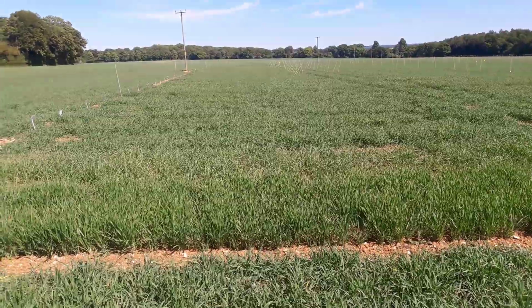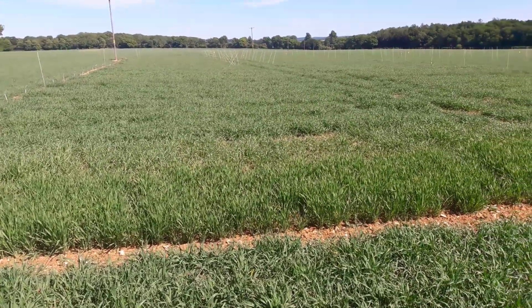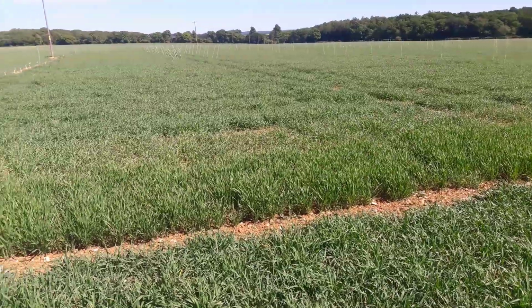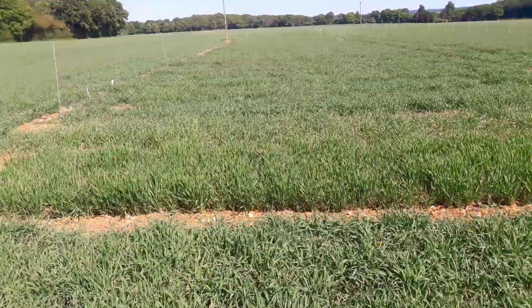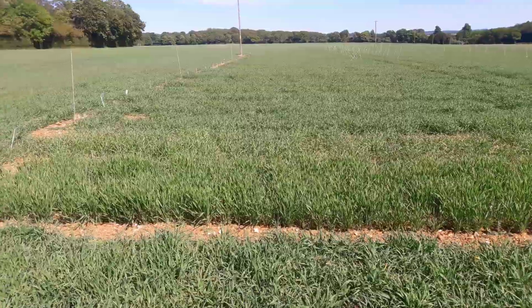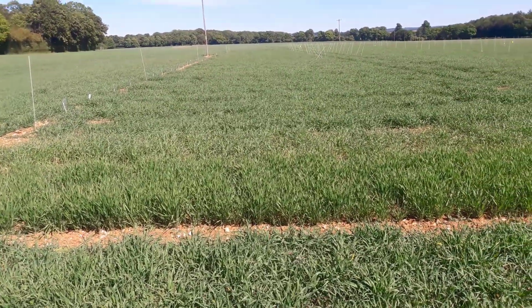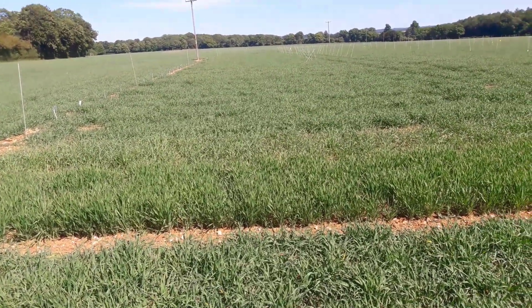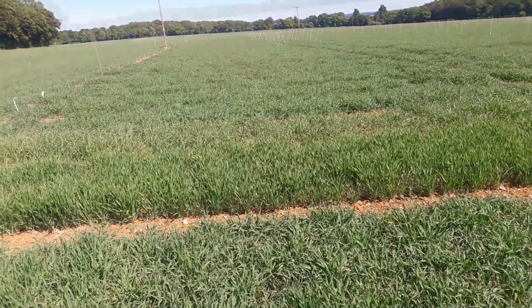In the foreground here is the variety screen. We've got a simple untreated versus treated set of varieties. The most noticeable thing you'll see in the foreground are the heritage varieties. These are varieties which are grown to check out how they're still performing 50 or 100 years since they were first introduced. And then beyond that we have the main modern varieties.